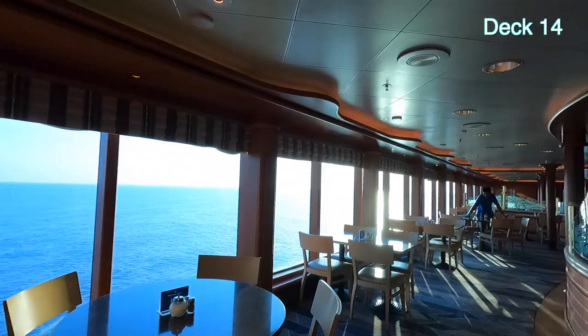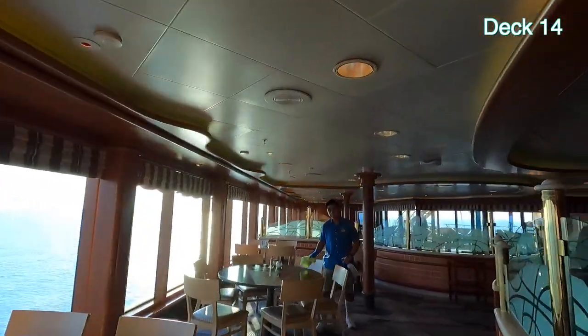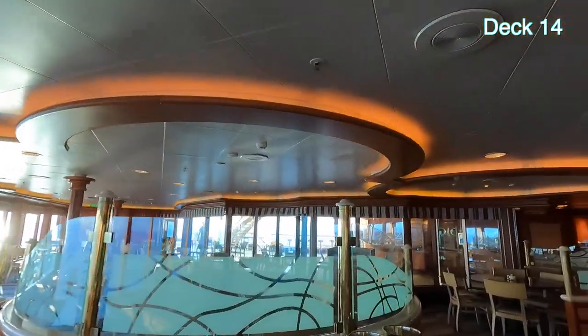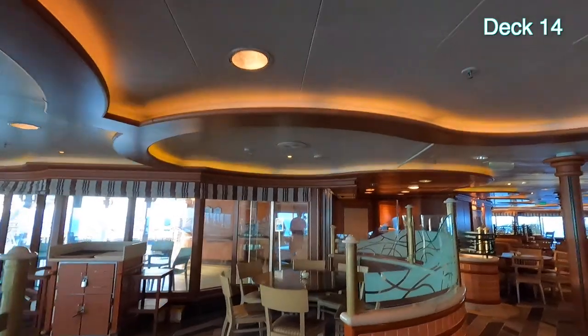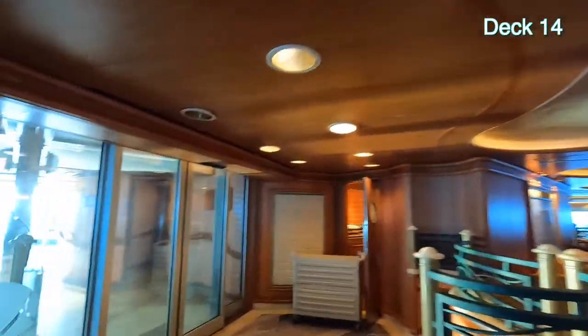So that you can see. Now we're going to walk back through the other side of the buffet. Hi. And they're always clean in here. Clean, clean, clean. But first, we're going to walk outside.